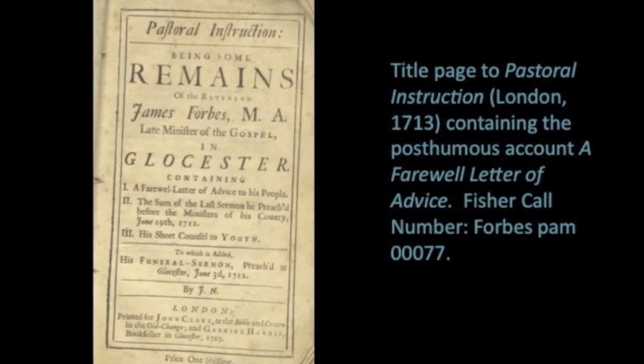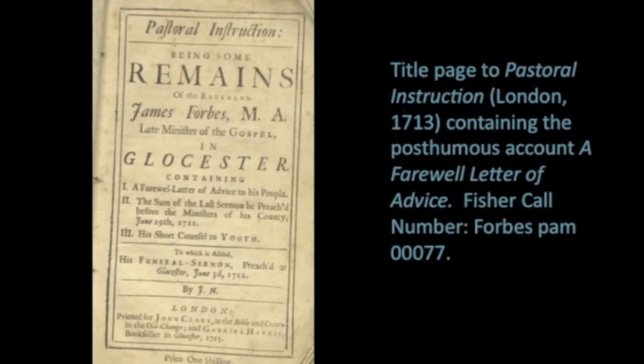Forbes's compromise was to serve as lecturer and weekly preacher at the Gloucester Cathedral. For 6 years he maintained this position. But with the restoration of Charles II in 1660, Forbes found himself in a storm of trouble. And I quote, "I was turned out of my public place and deprived of maintenance.